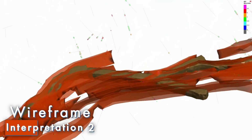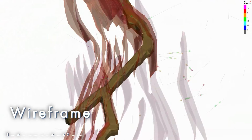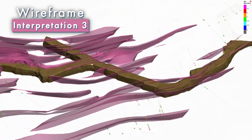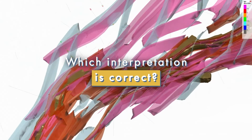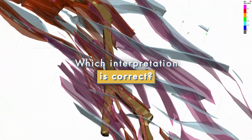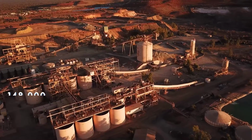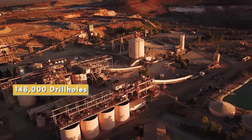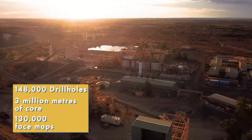Not only was it challenging to incorporate different data types, but the interpretations were highly subjective and the models were not reproducible. The quality of the interpretation was highly dependent upon time constraints and the geologist's individual modelling skills. Continuing the wireframing method would take far too long to produce the same inaccurate and unreliable result. But Plutonic has 25 years of geologists working on this world-class deposit, and that data would help us unlock its full potential.